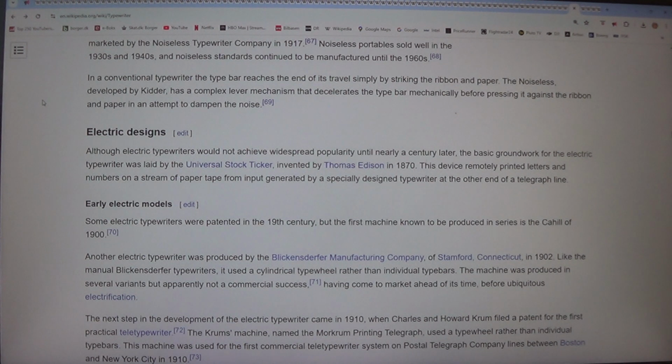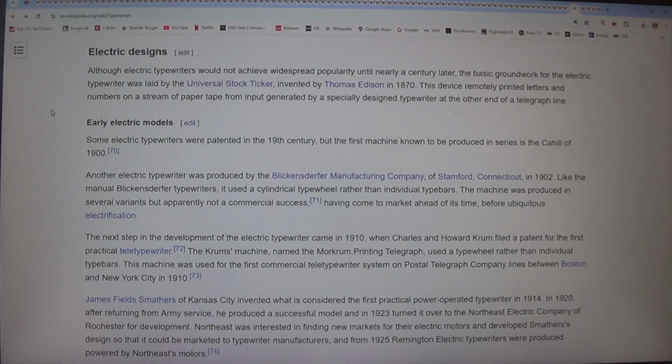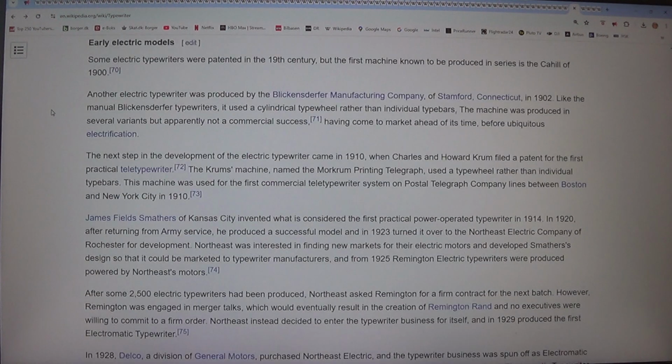Early electric models, edit. Some electric typewriters were patented in the 19th century, but the first machine known to be produced in series is the Cahill of 1900. Another electric typewriter was produced by the Blick-Christopher Manufacturing Company, of Stamford, Connecticut, in 1902. Like the manual Blick-Christopher typewriters, it used a cylindrical type wheel rather than individual type bars. The machine was produced in several variants but apparently not a commercial success, having come to market ahead of its time, before ubiquitous electrification.